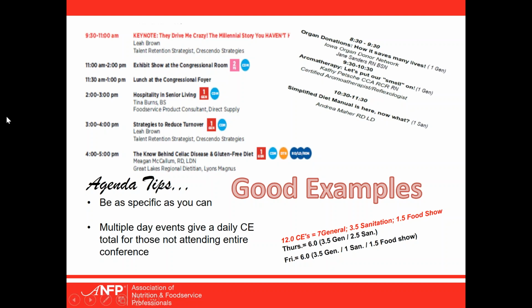So then we take a look down in the bottom corner. This is an example of if you have a 2-day event and you want to make sure that on your agenda you list the total number for both days, but also have the opportunity to split it out, so the members know that on Thursday they would get 6 CEs, 3.5 general and 2.5 sanitation, or on Friday they would get 3.5 general, so they would get another 6, and that's how it's split out.